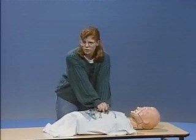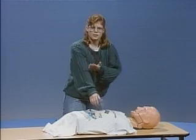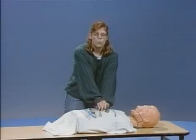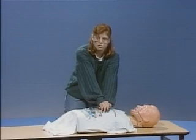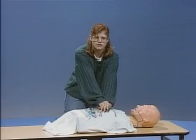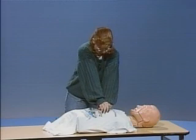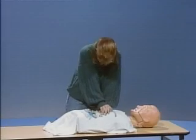According to the American Red Cross, while keeping the correct hand position, straighten your arms and lock your elbows so that your shoulders are directly over your hands. While in this position, enough pressure will be created to compress the chest 1.5 to 2 inches for an adult. Do this 15 times counting out loud. 1 and 2 and 3 and 4 and 5 and 6 and.